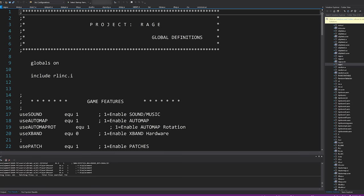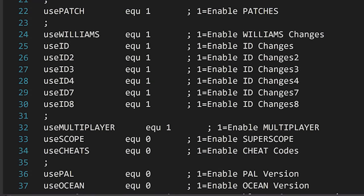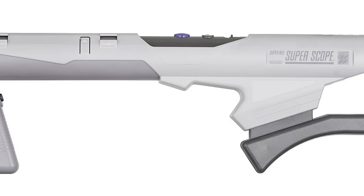This header file contains flags for all the features that are present in the game, which can be turned on and off. One item that some might find interesting is this variable here, which will enable the Super Scope. Now, the Super Scope was an add-on peripheral for the Super Nintendo that allowed you to play light gun style games. It was essentially this kind of plastic bazooka type thing, and it allowed you to play certain games on the Super NES. There was a 6-in-1 game.